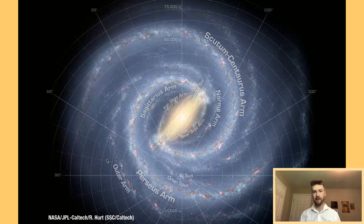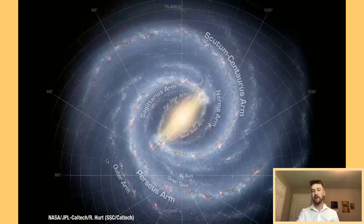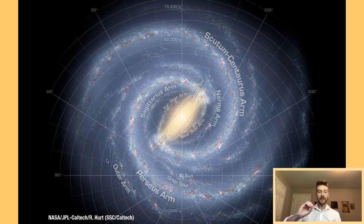Also remember, this is a computer simulation of what we think the Milky Way looks like. We don't have a picture of the Milky Way. We can't send a camera up, turn it around, and take a picture of the entire Milky Way disk. That would take millions of years to do because that's how big the Milky Way is. So this is what we think the Milky Way looks like. And we're pretty sure that we're right here in one of the spiral arms of our galaxy.